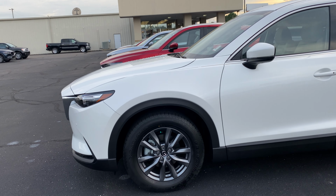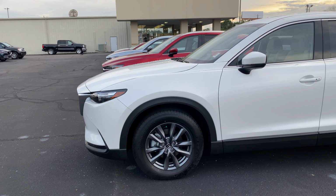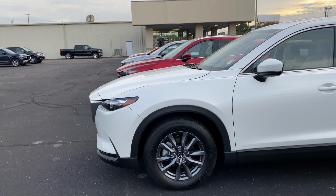beginning of September. So I don't really expect it to be here until the end of October, maybe beginning of December. But there are some others that have been ordered, and they will be built the last week of August. And so we should see them middle to end of September, probably closer to the end of September. So that's the information on the CX-9.